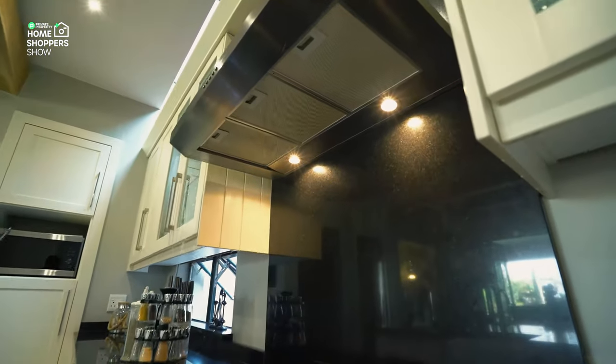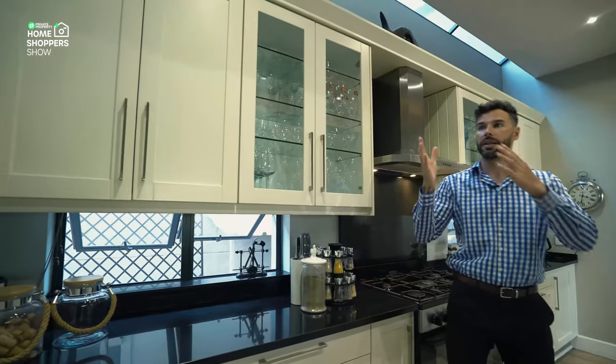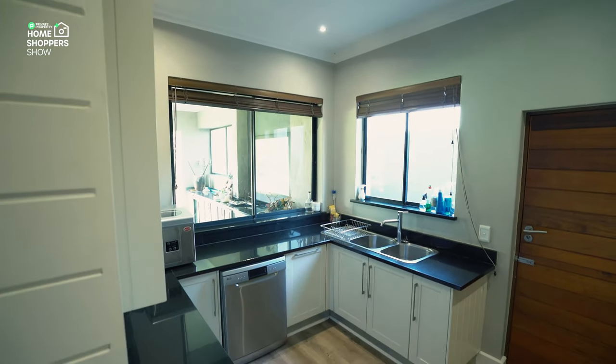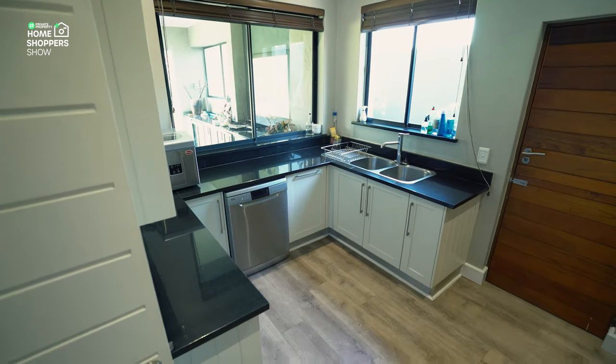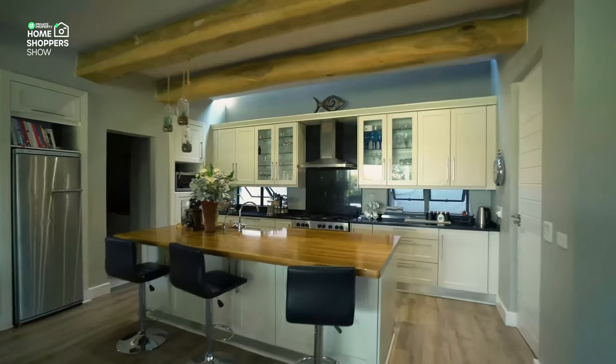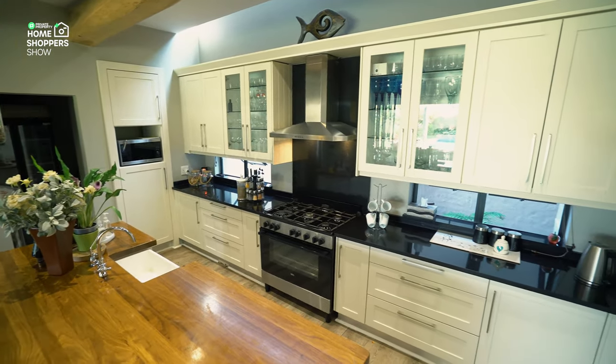And then just up there, we've got some windows letting in a lot of natural light, some display cabinets, space for your microwave, and then also a scullery area just around the back with plenty of space for any other appliances you might need. Then talking about space in this kitchen specifically, we've got all this under counter storage, and over here, a huge closet for all of your dry goods.